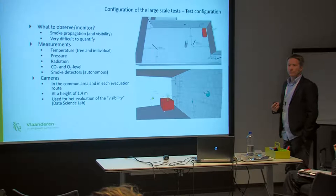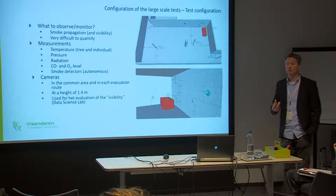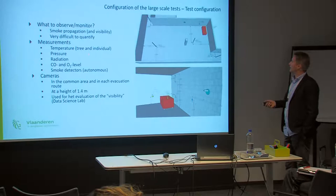We want to see smoke propagation and visibility, but it is very, very difficult to quantify, because what is smoke propagation and what is visibility? This is abstract, so we wanted to quantify that. How do we do it? We measure a lot. What do we measure? Temperature.